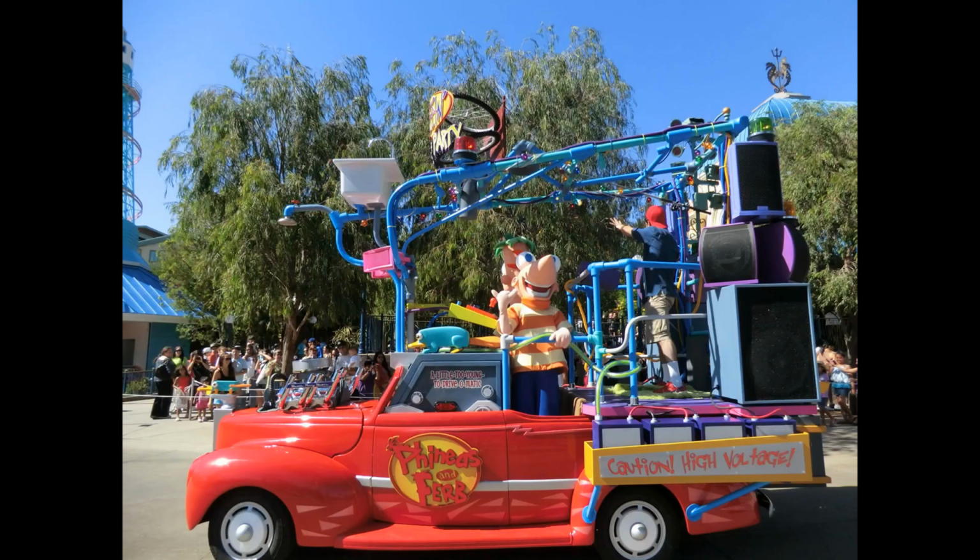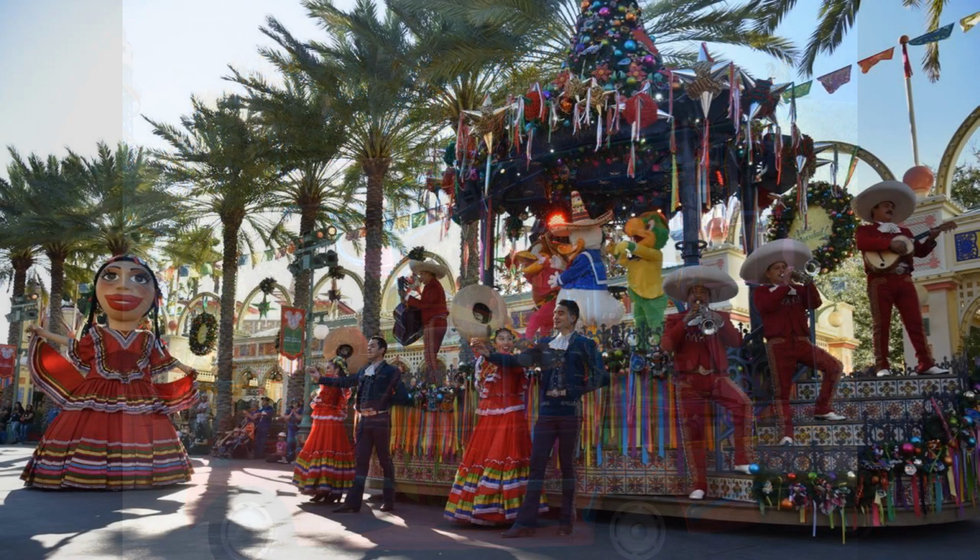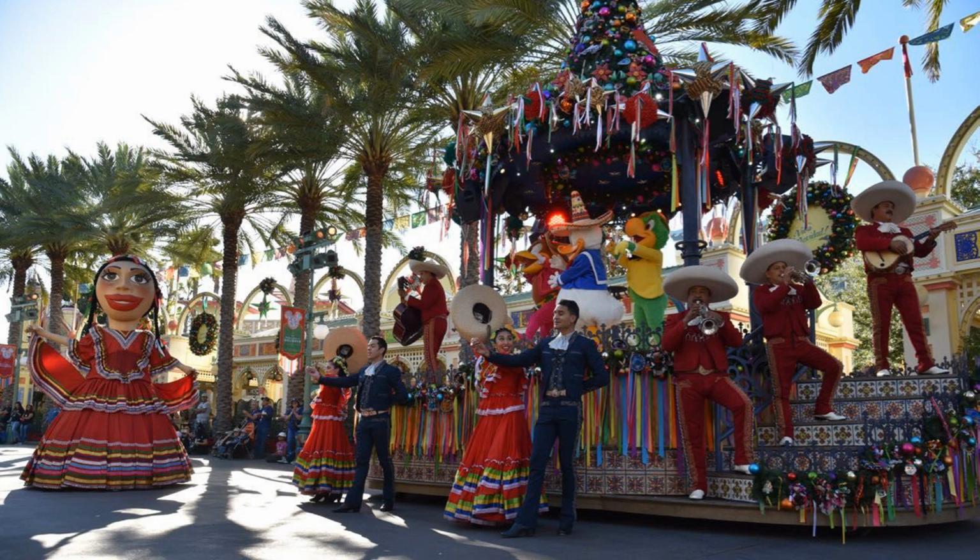And of course, I worked the Phineas and Ferb Rockin' and Rollin' Dance Party for the last three or so years that show was running. I drove the Viva Navidad float every year.